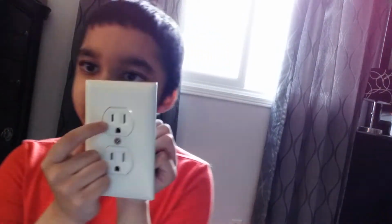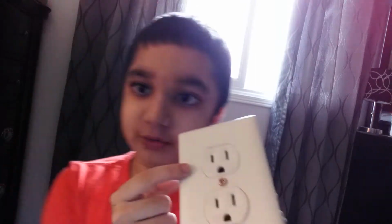Receptacle, R-E-C-E-P-T-A-C-L-E. Mostly these parts are called receptacles. This part is not called a receptacle. This part is called a receptacle. There are two receptacles in here, and there are normally two receptacles.